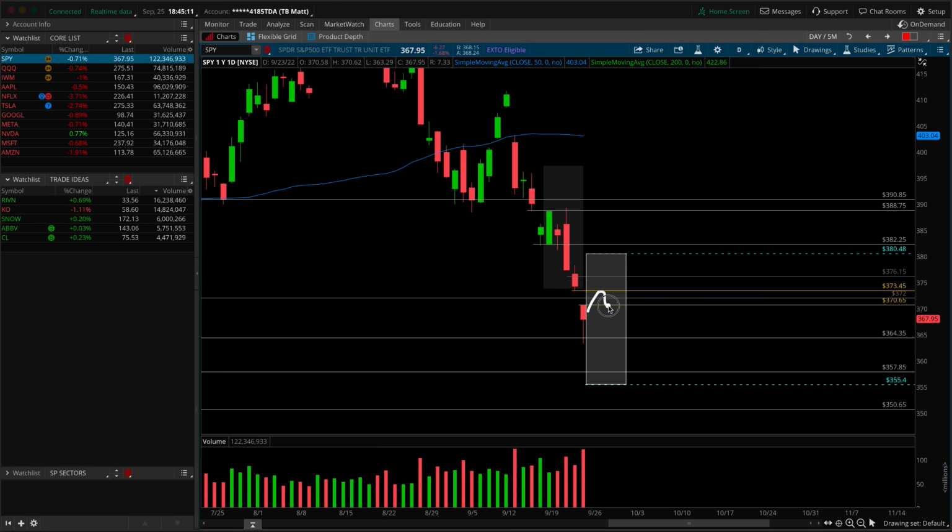Yes. If we close the gap and reverse off of it, bears are firmly in control. I would look for a retest of the low of Friday, 364.35, and then possibly see continuation to the downside. Our levels are 357.85, the weekly expected move low, 355.40, and then 350.65.